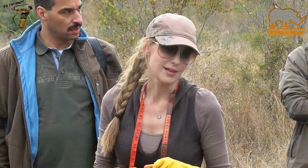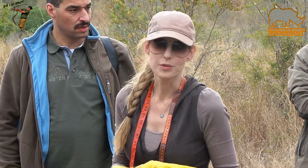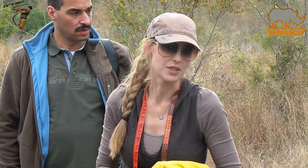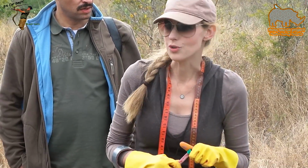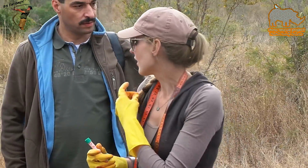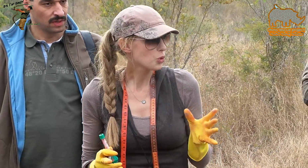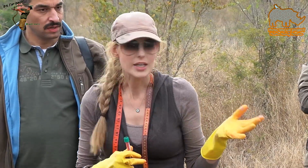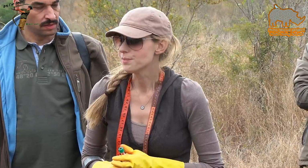Rhino horn is closely linked, in terms of structure, to horse hooves. So if you believe that a horse's hoof contains some sort of medicinal value, well then, maybe that's why rhino horn would too. However, it's similar to our hair, to our nails, so really no medicinal value at all. There's also a small portion of the market that uses the rhino horn for ornamental purposes, and they are killing these animals wholesale to obtain as much of the horn as possible.